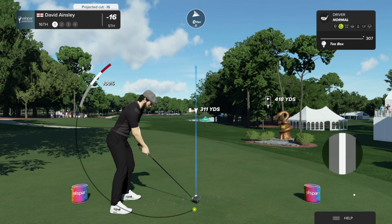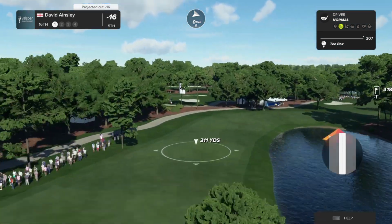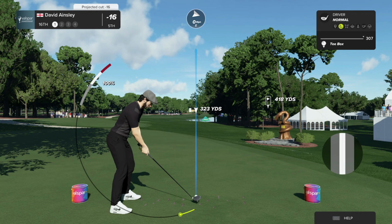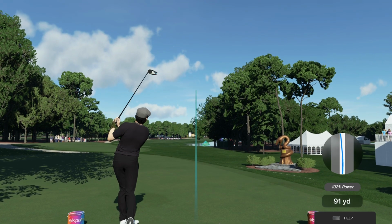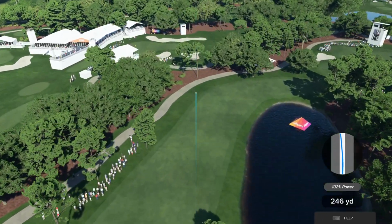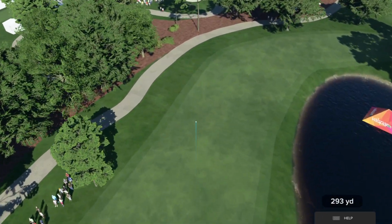The Copperhead course, the Snake Pit, we're right in the middle of it. There's some trees over on the right-hand side that you want to take it just left of to find the center of the fairway. From there, you're going to go in with a mid-iron to a really small green. A high, soft shot is required to hold this green.